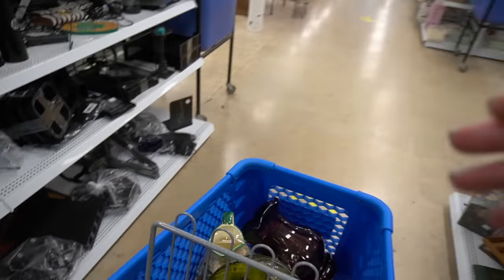$12.99 for the Made in China vase. That's a bit much. I mean, everything else up until that point had been decent. I don't know why they've got $12.99 on that.